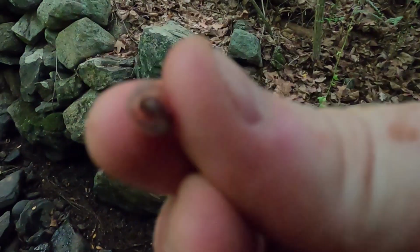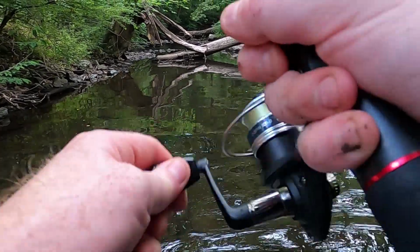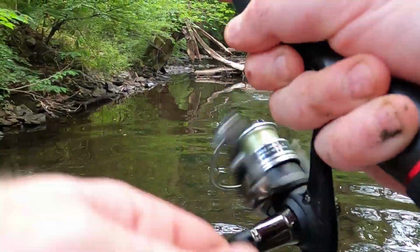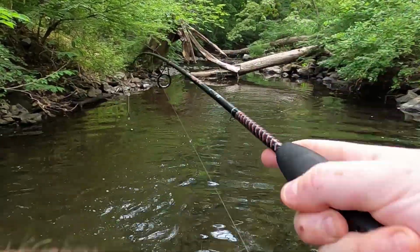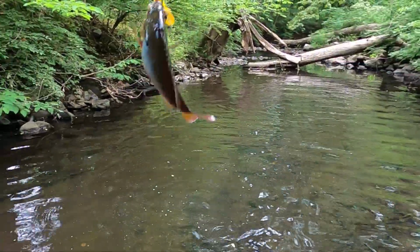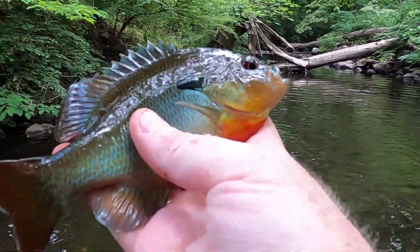Okay guys, that's all I got for my efforts. It will not fit on a hook. Red breasts all around.